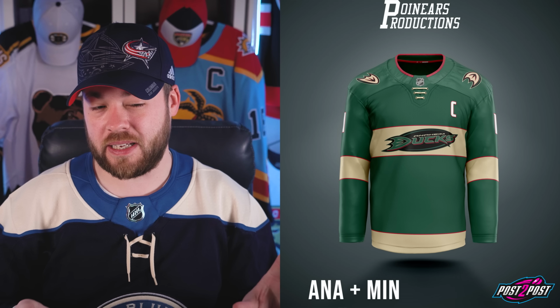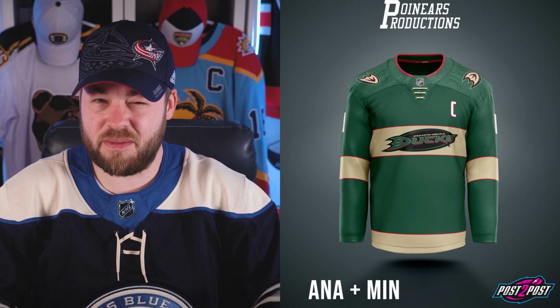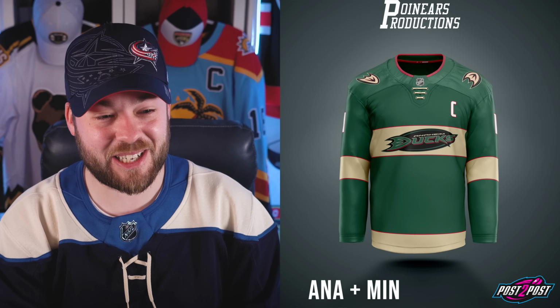Yes, it works because Anaheim also have kind of used green as well in their history, and not really that shade of cream or off-white, but still, I guess, but not red. They use orange, but not red. This isn't that foreign. I don't necessarily like the logo in the middle, kind of big. It seems very small, I guess. So I don't really know what to say. I want to look at the next one. The next one's going to be Minnesota. Okay, so Minnesota plus Anaheim.